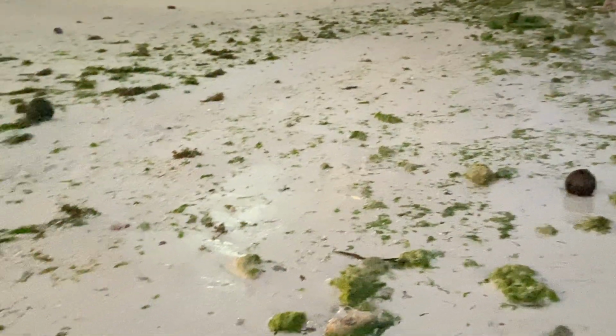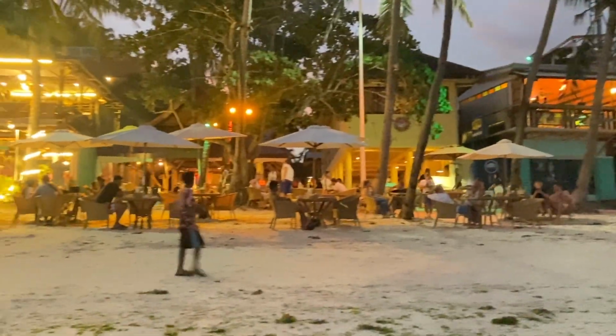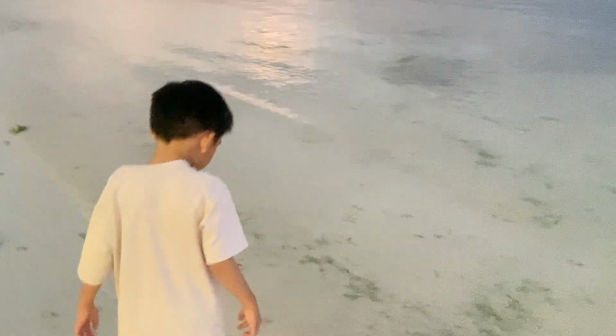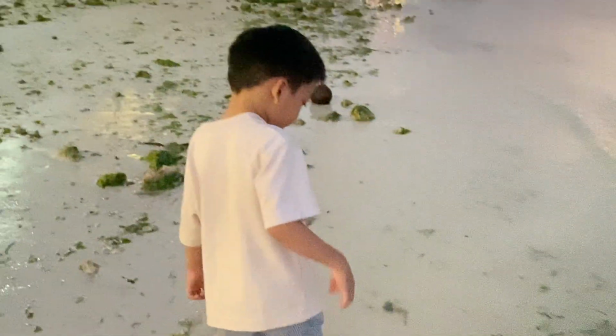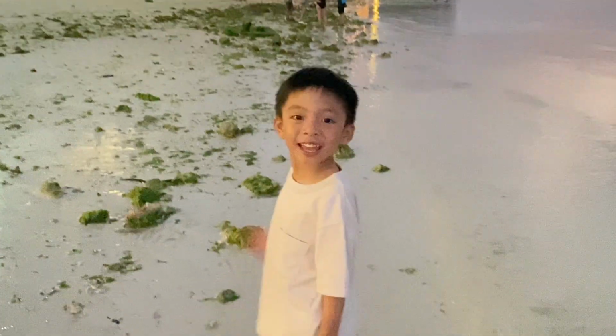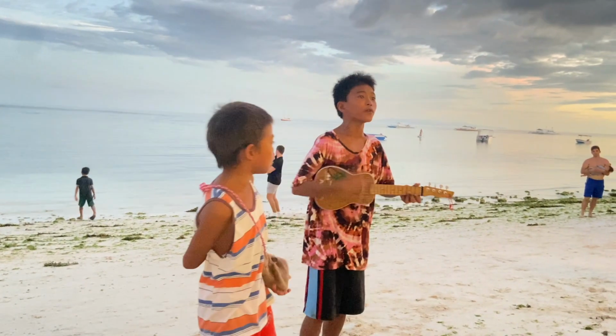So yeah, if you're wondering what's in the beach, ayan, lumot season then, just like Boracay. But the water is still clear and sobrang ganda pa rin ng sand. And see, he's enjoying right here. Ayan, nilalaro niya yung sand. Wala. Busy talaga siya. Ayun. Hi, baby!